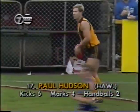Liberatore in after this. A wrestle at ground level, but Allen wins it. Pritchard, little hand pass to Platten. Hudson inside the 50. Now Paul Hudson, he kicked 2 goals at the start of the 2nd quarter to get Hawthorn back on level terms.